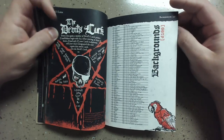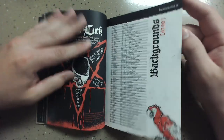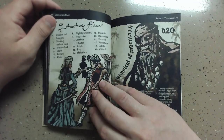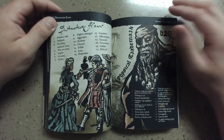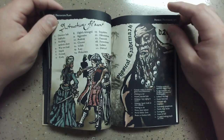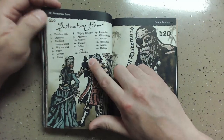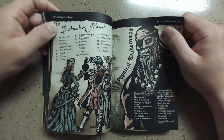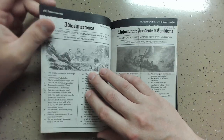You have backgrounds, D100, so it's a list. You can even use this to build an NPC, to be honest. That's why, like I said, you can get lost reading these tables, and these designs are amazing. They're not photorealistic. They're literally like a comic book, or I guess more so graphic novel. Distinctive flaws. You can design your character's appearance. And again, you can use these tables for multiple reasons, not just your PC, but your NPC design.